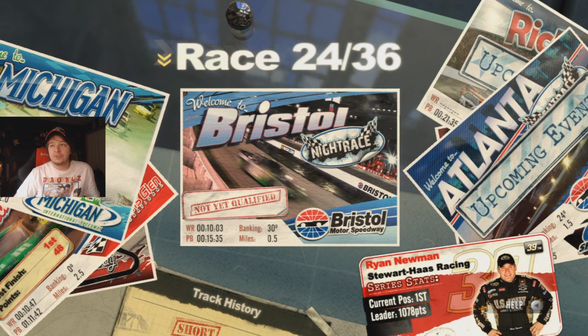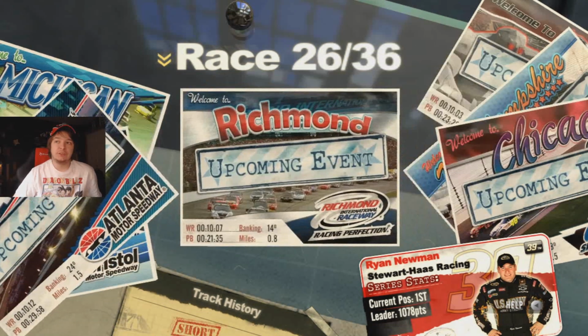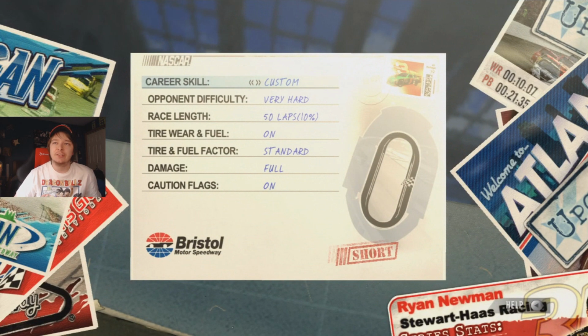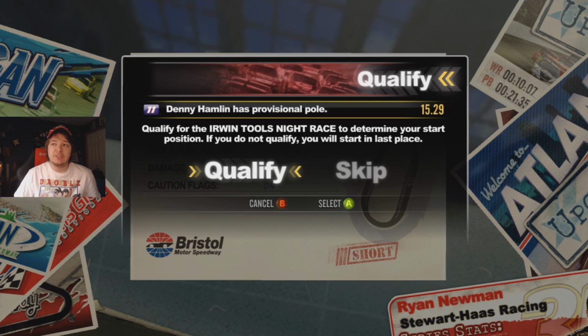We're going to be doing Bristol and Atlanta in this part, and then we'll be at least beginning the chase in the next part, but for now, we've got to wrap up this pre-chase season. So 50 laps, very hard difficulty, same as usual, and Denny Hamlin's on the pole, so let's do qualifying and try to get a good starting spot so we can get the lead, pull away, pass some lap cars, and have a good time.